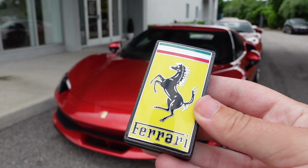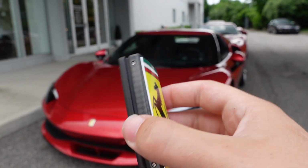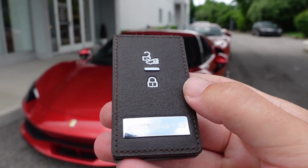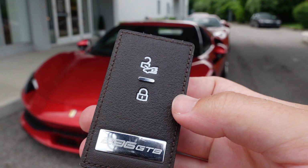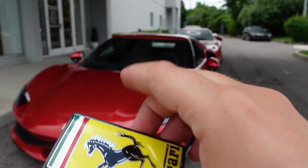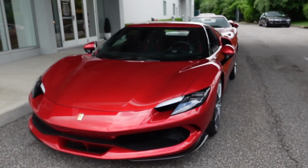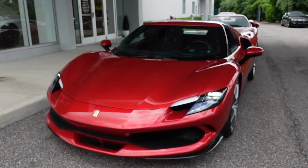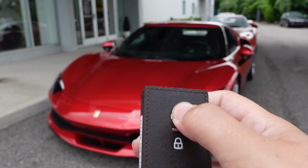So here's the key to the 296. It looks just like the Ferrari Roma key. You've got the Ferrari badge on this side, and then the lock and unlock button on this side. Got nice leather. It says 296 GTB on the bottom. This is a really nice key, and there's actually a spot to put it in the car as you're driving. You just put it in the spot and then start driving. So if we unlock it, and if we lock it, so let's take a look at the interior.